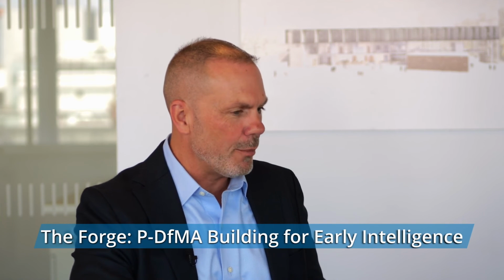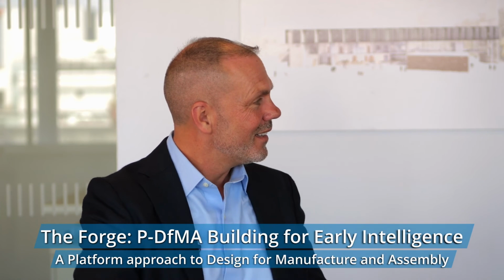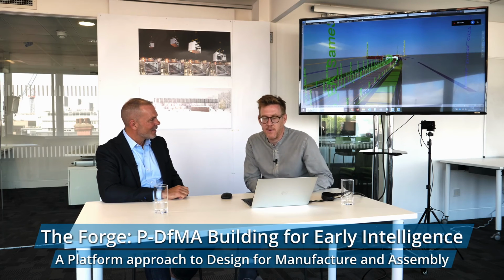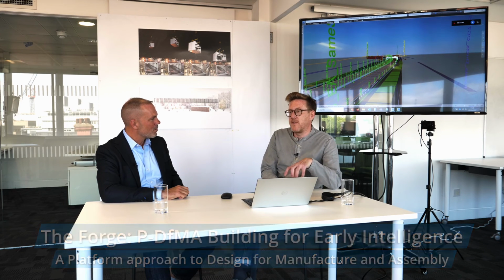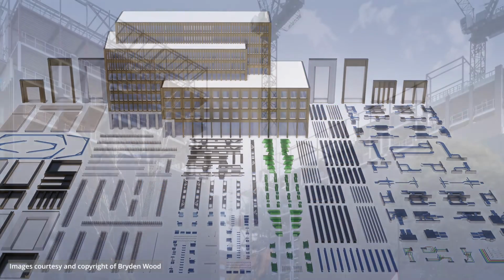All right, and then we have the Forge. Tell me about the Forge quickly and how technology played a part in that and is playing a part in it during the actual build. So Forge, again, it's another great example, I think, of Bryden with physical and digital design coming together. So it's a PDFMA building platform designed for manufacture.